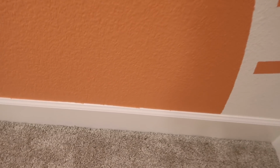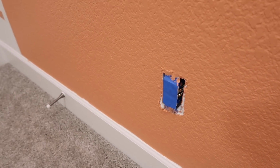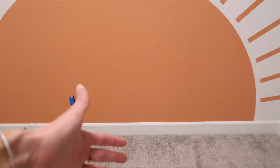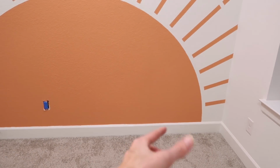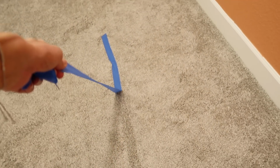The one spot where our tape kind of failed us is down here at the baseboard, but it's just so minor that it will be extremely easy to touch up. And honestly, a lot of this is going to be covered by the crib, so we'll only have to account for like, I don't know, a foot or so on each side. I don't remember the measurements, but right now I am just overjoyed, and I'm ready to go ahead and bring in the rug and the crib.